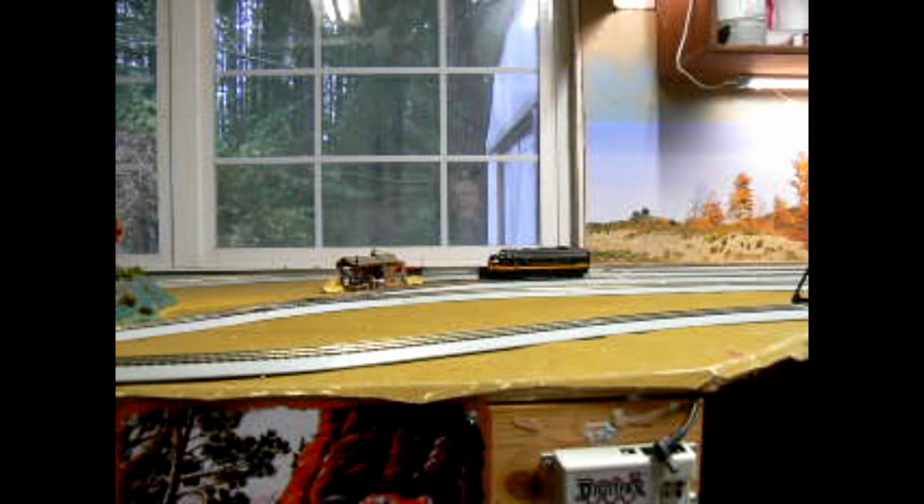Okay, number four, and I want to mention something. On number three, I don't believe there was a mute button. At least it didn't show up. But when you do the shutdown for the diesel, it mutes itself. Now, number four comes up muted, and doesn't do anything until you've actually moved the locomotive forward a little bit.